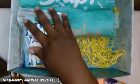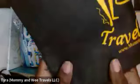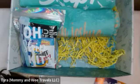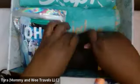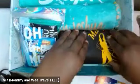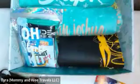This can go right there. All right. Group trip bag, drawstring bag. Probably go somewhere over here. It's closed now. There we go. That's that.